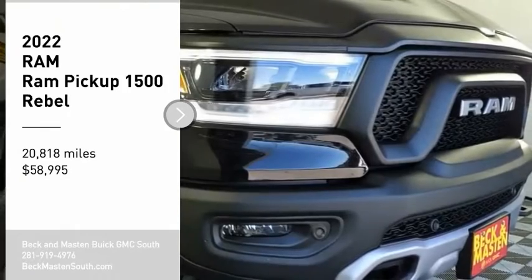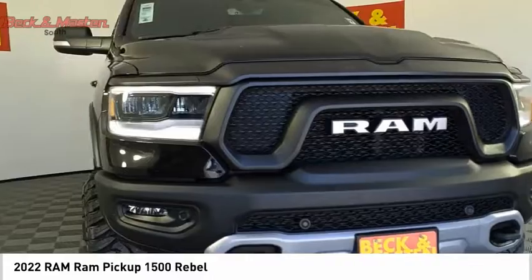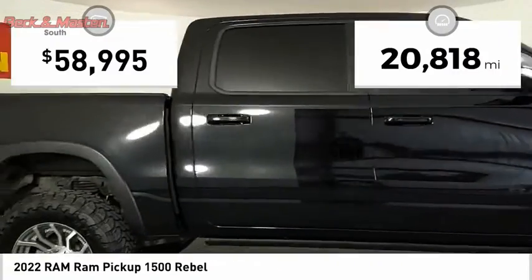You'll love this vehicle. It's a vehicle you'll want to take home. Call today and get in touch with the dealer directly and be the first person to open the vehicle's door today. This vehicle has less than 25,000 miles.